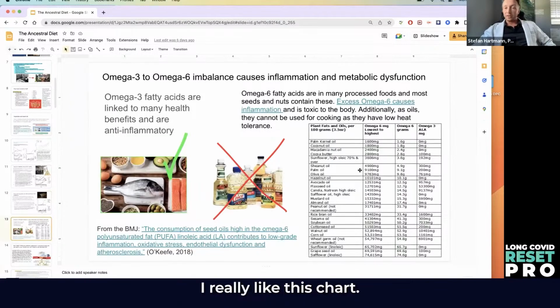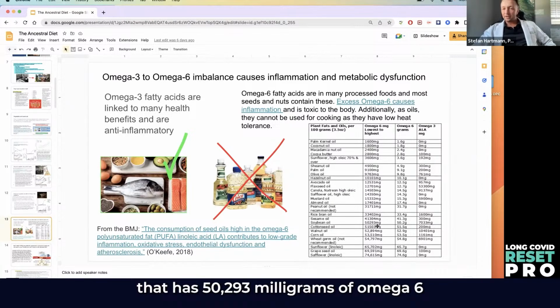And look at this chart here. I really like this chart. It's the omega-6 to omega-3 ratio. And you can see, you can take all the fish oil you want to try to balance this ratio, but if you're consuming something like, say, soybean oil that has 50,293 milligrams of omega-6 to 7,000 milligrams of omega-3, it's very difficult to balance this, right?